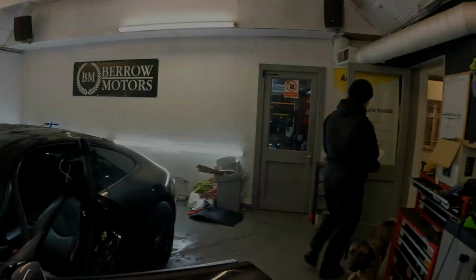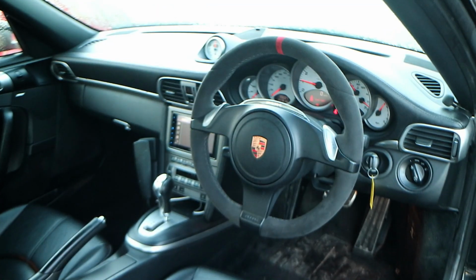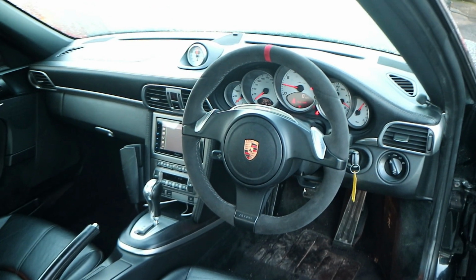Very restrained. Yeah. So there we go, guys. It's been a tricky video to film, this one, and I'm not a million miles ahead of where we started. New steering wheel is fitted. It feels amazing, looks great. We managed to get the horn working. Obviously, when we first put it in, the horn was constantly going.